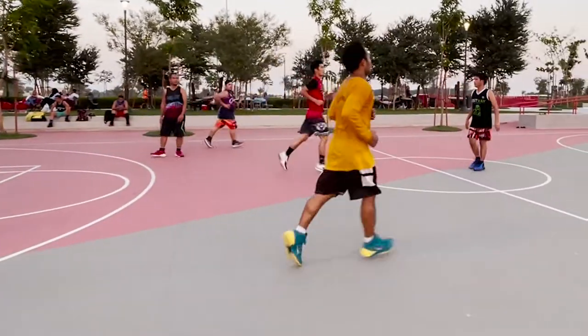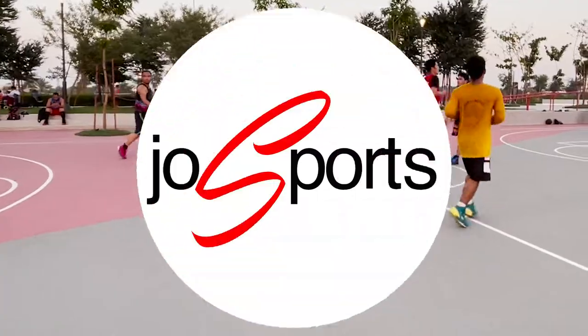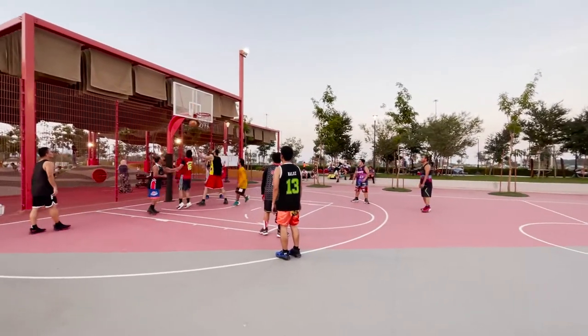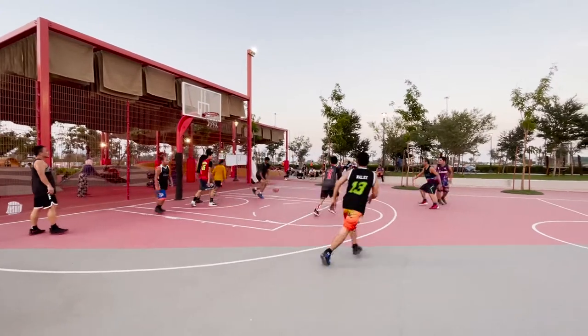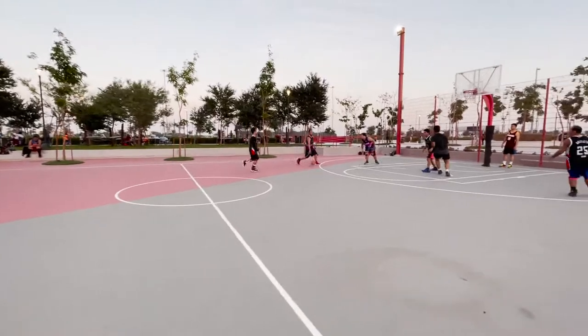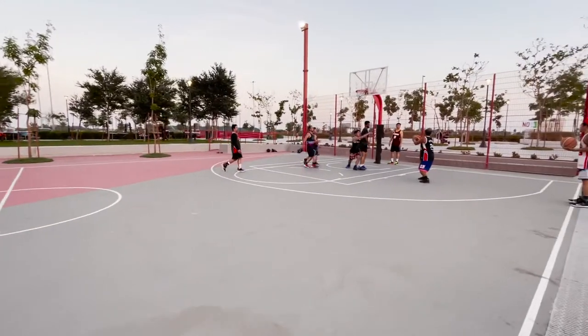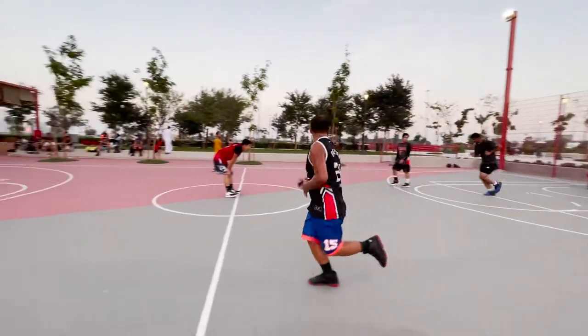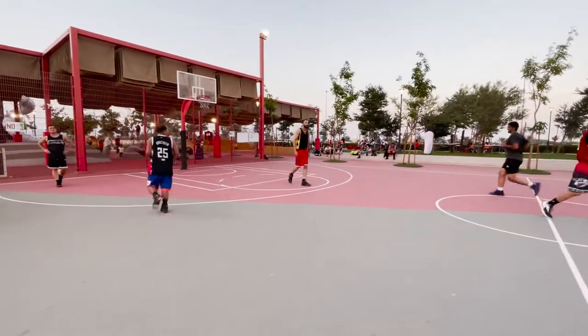That foul went to McCollum, his first. 8-0 run. Clarkson with a touch. Over the top to Gay, winds up, 3 ball. Good look, and the rebound by Lillard. Nurkic sets the screen, and that shot down by Simons. That was a great screen by Nurkic, and Simons used it well.